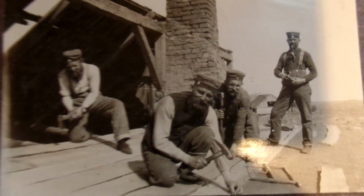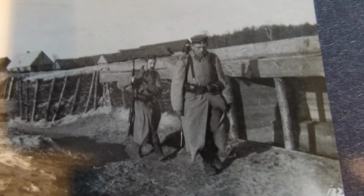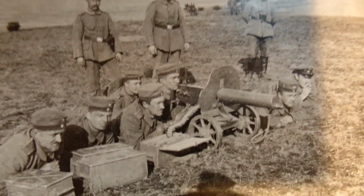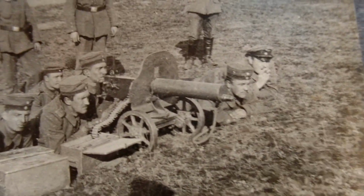Look, they're rebuilding a house there. It's pretty nifty. Another photo of some fortifications. They got their rifles there. Oh, here we go. There they are with a Maxim. It's wheeled. I wonder if that's one they captured from the Russians or what. Because it's very similar to the way that the Russians have their Maxim set up on wheels like that. Guy's got some binoculars around his neck. Yeah, very interesting.